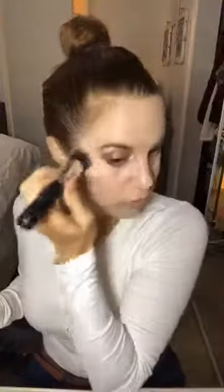So right now I'm just blending it in. Stippling is probably the best way to go. I have a tendency of going across my face like this, but stippling is definitely the best way to go. For sure.